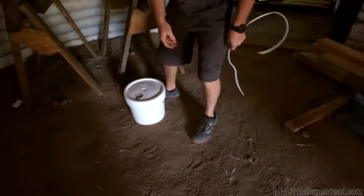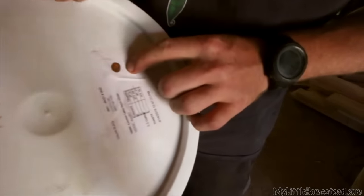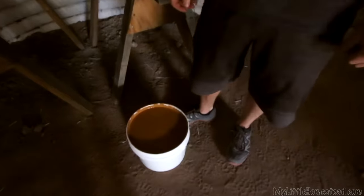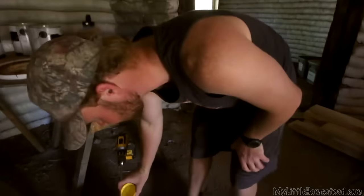Okay, we decided to go with kind of a medium brown. About like that color there. So we think that'll look pretty nice. Kind of a chocolate brown. A little different, but I think it'll look really good. I'm gonna thin this paint down a little bit, make it go through the gun a little easier. Precise measuring device.